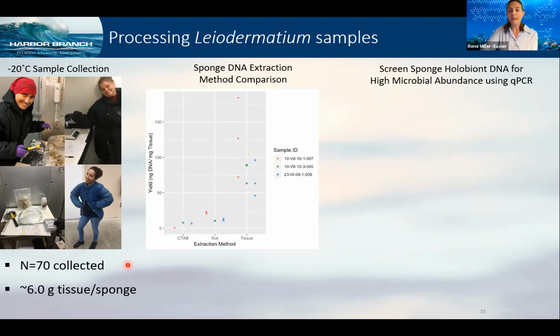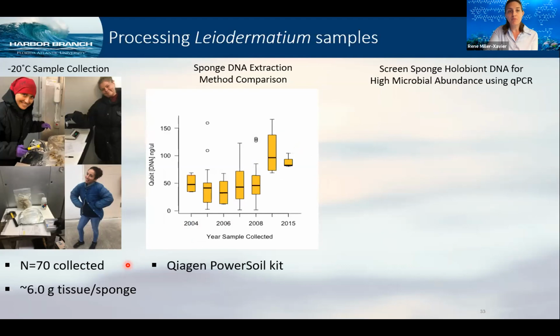And using also polymerase chain reaction, we decided to move forward with the PowerSoil kit because it was able to recover more of the genetic information from the sponges, from the microbial 16S RNA. And as you can see here, as we would predict, the longer the samples had been in the minus 20, the less DNA we were able to recover, but still we were able to recover quite a bit from all the sponges. So that was very promising.